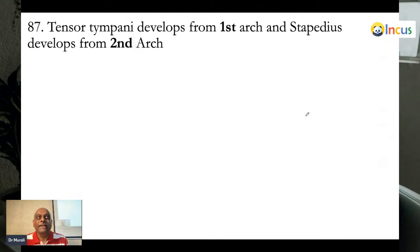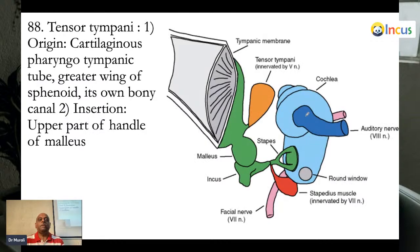Now comes the favorite question of the examiner. What are the two muscles in the middle ear? One is tensor tympani, the other is stapedius. Tensor tympani develops from the first branchial arch, stapedius from the second branchial arch. All of you know very well, the first arch nerve is the fifth, trigeminal. The second arch nerve is the seventh, facial. That's what we need to remember.